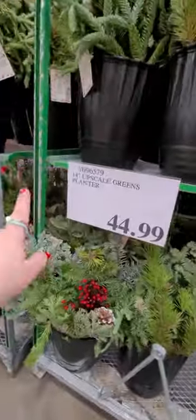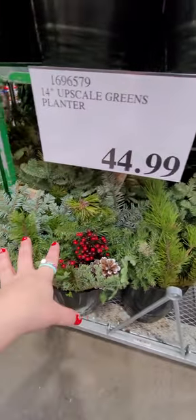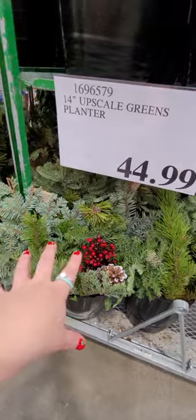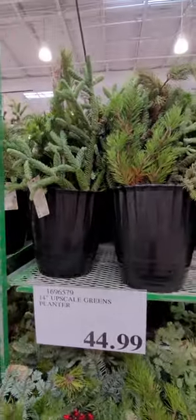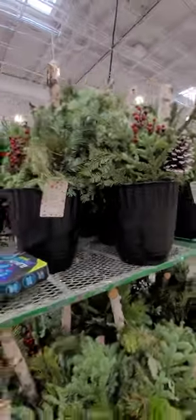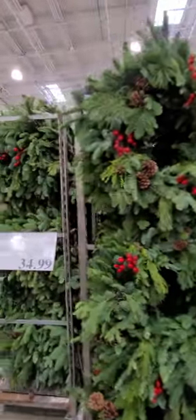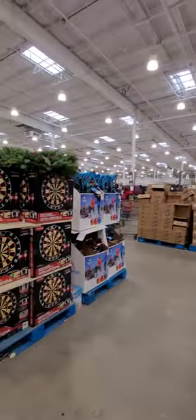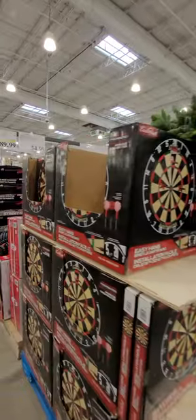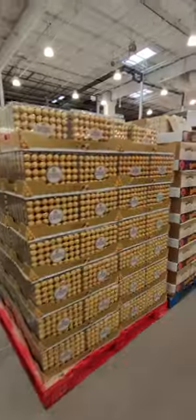Okay. So 14-inch upscale greens planter, $44.99. And these wreaths are $34. Okay. Let's move forward. I'm going to go to another department. Let's get going.